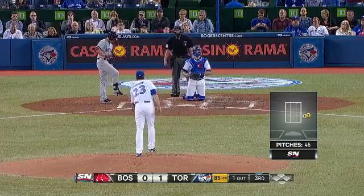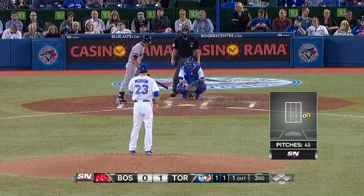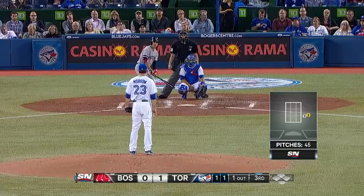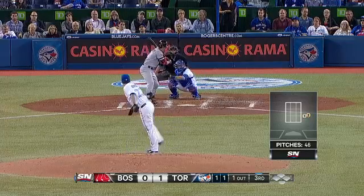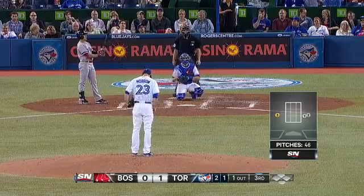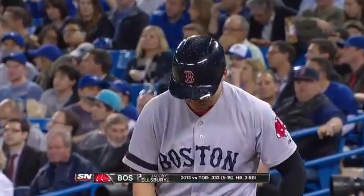Just missed something off that. That's that split-fingered changeup he throws, and it will, first of all, take velocity off his fastball, but secondly, it can create a lot of downward movement. Good fastball. You can see Ellsbury never even flinched with that fastball because it was so far off the plate. You've got to make it more of a strike to be effective.